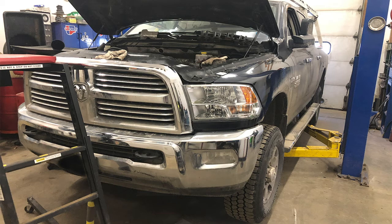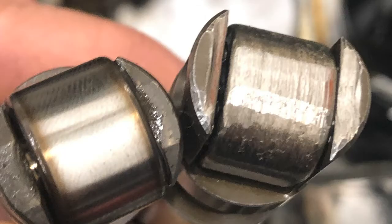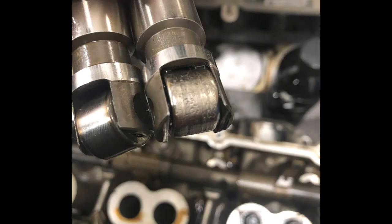I personally believe one of the easiest things a person can do on one of these Hemis is keep clean, fresh oil in it at all times. Obviously, you're going to have some oil pressure issues. If you go extended services and let the engine gum up, then you're not going to get good flow of oil pressure through the engine, and that could start to cause lifter and cam issues.